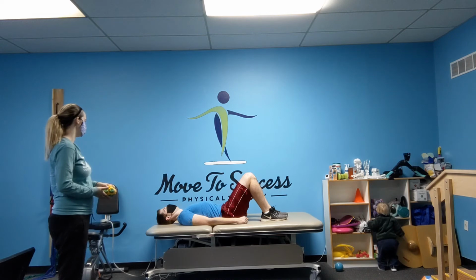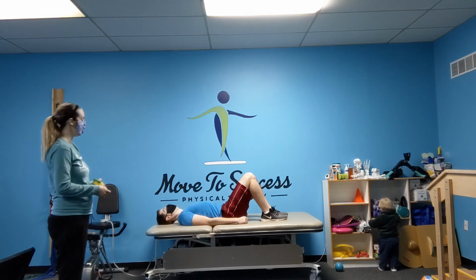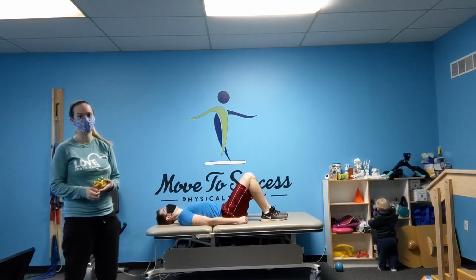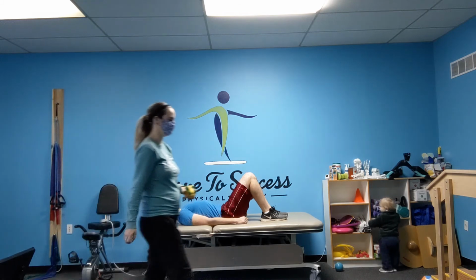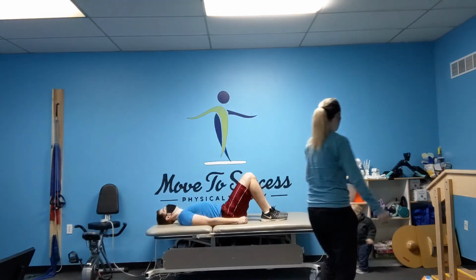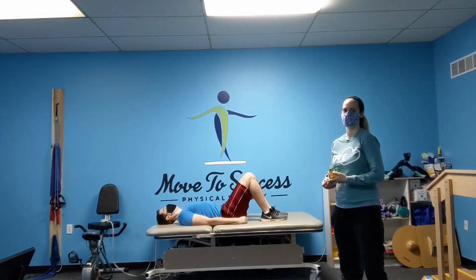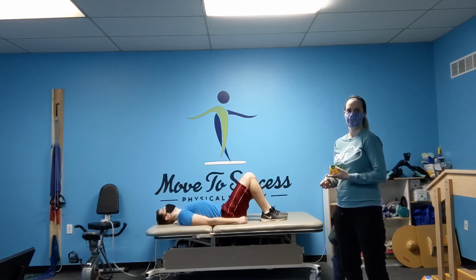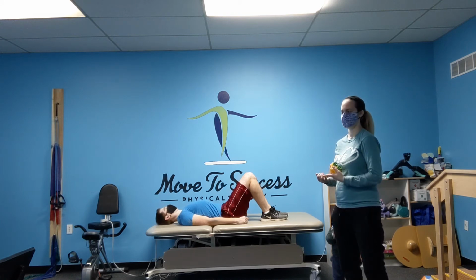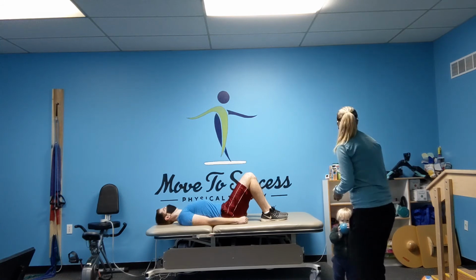And this is a hold for 5 seconds and then release 20 times. If you really want to take it up a notch, you can even hold it for 10 seconds. But I wouldn't recommend doing more than 10 of those with the hold for 10 seconds. And when you release that, try to give yourself as long of a break as what you were doing the exercise for. So if you were holding for 5 seconds, release for 5 seconds. If you were holding for 10, release for 10.